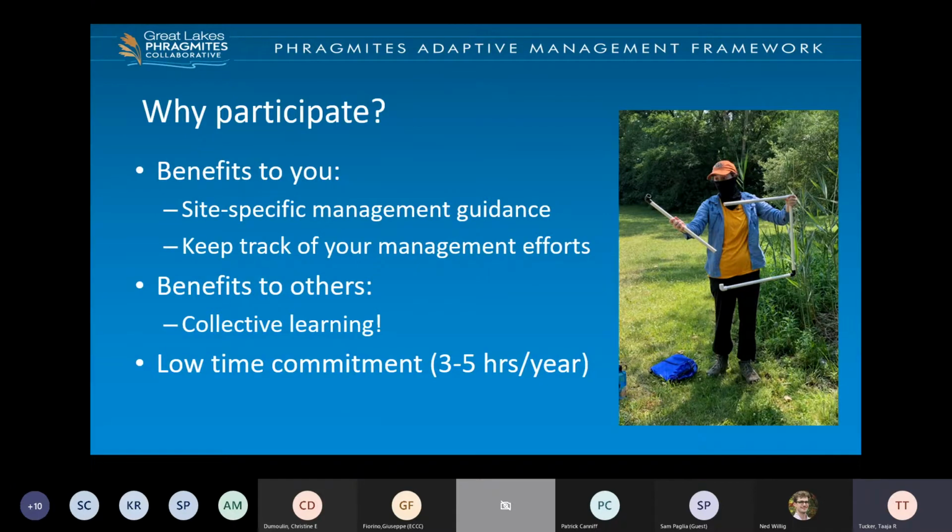There are also benefits to others through this collective learning process that we'll talk about. Your data is going beyond just your patches of Phragmites and helping us learn which management techniques and timing of those techniques work best across the Great Lakes. Eventually, this will lead to the creation of best management practices from everything that we learn. And all of this comes at a pretty low time commitment of 3 to 5 hours per year on average, excluding this training. Although that time estimate could be more or less depending on the number of management units you have and their size.